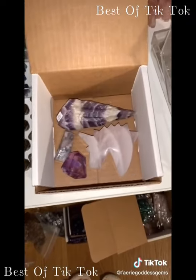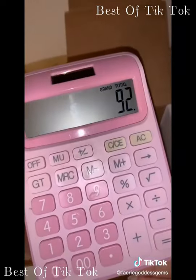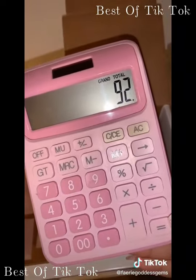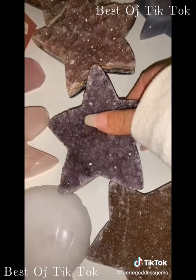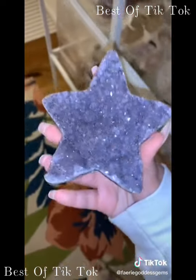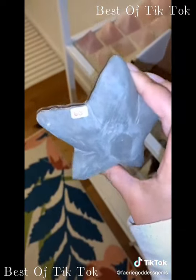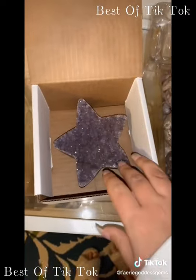And here's what a $75 box would look like. I love this box. And the total value of this one is $92. Now for the $100 example, we're gonna go in with one of these gorgeous, gorgeous druzy amethyst stars. And this one is really pretty purple, and it is $60. It's almost as big as the box.